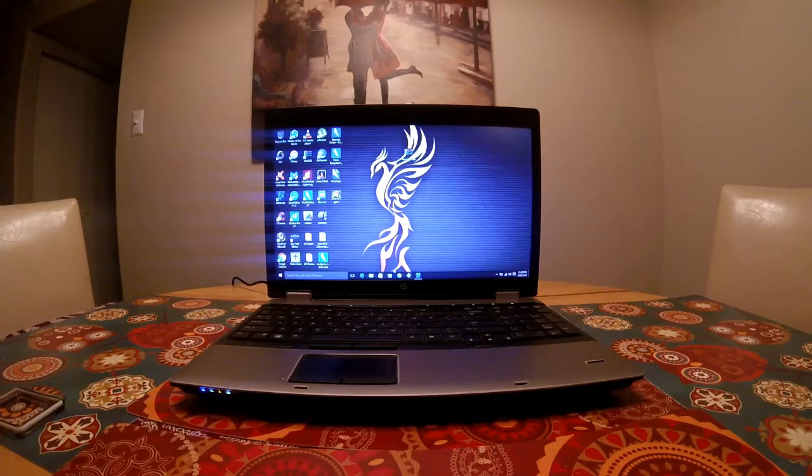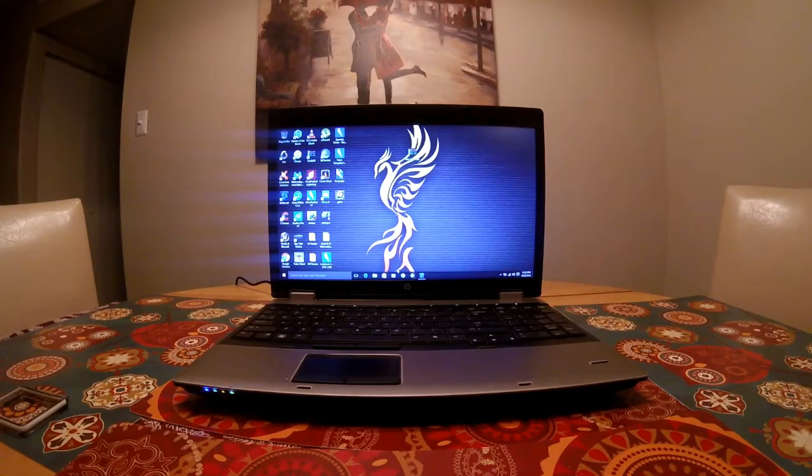Well, what we have here is the HP ProBook 6550b. It has an i5 M52 processor and it has 4 gigs of RAM. It also currently has a 320 gig hard drive. Pretty good amount of storage. Processor is actually really pretty fast. The computer's pretty responsive. Of course, if you throw an SSD in there, it would be a lot faster.